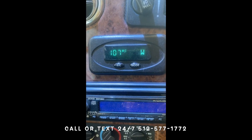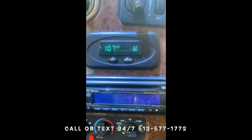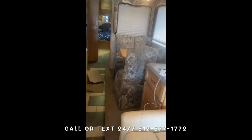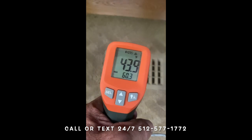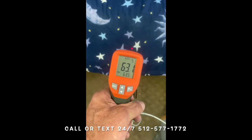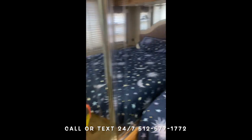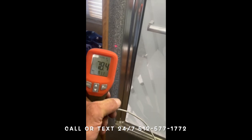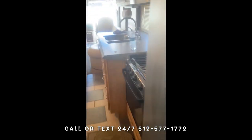Give you an idea of what the outside temperature is according to this thermometer. I mean, we're in the desert. Yeah, baby. Of course, that's right out of the vent. Probably 63. I want to say that red 81. It's not 81 in here. I'm just touching the wall with it. I mean, it's definitely cool in here.